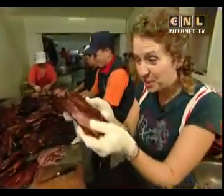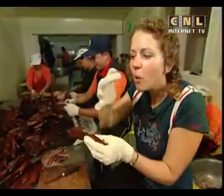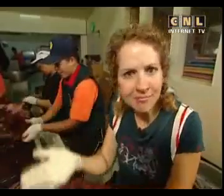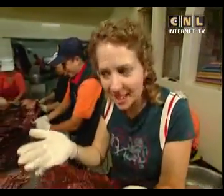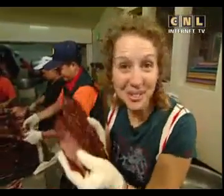Now it's time to try the yashang. Let's see how the meat tastes. It's really good. The meat is chewy and a little sweet.